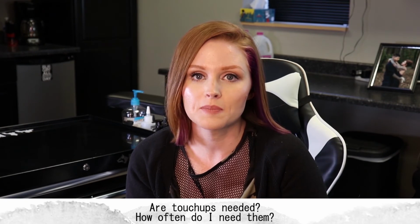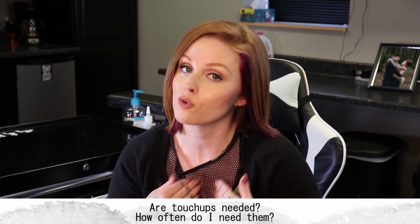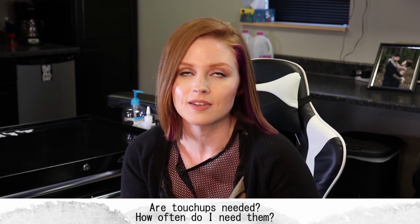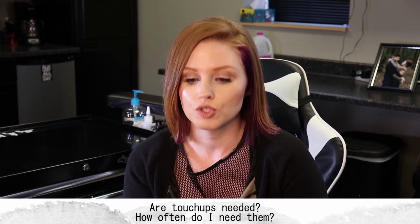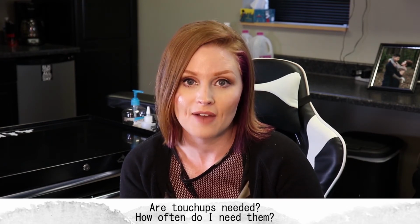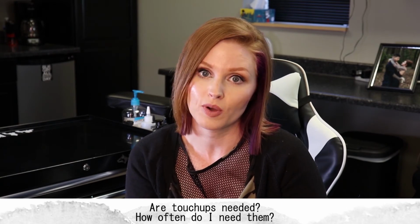Okay, so the rate of touch-ups is typically I like to see people back at 6 to 12 weeks, although it's not necessary for me. Other artists might say that it is. For me, you can come back as needed. So we'll do one touch-up after the initial appointment, and then after that we'll do yearly appointments.